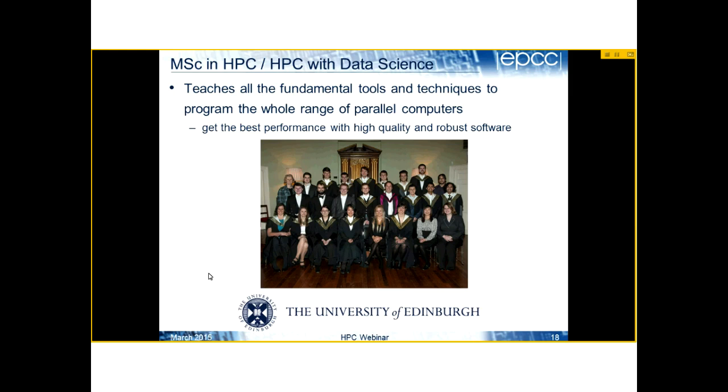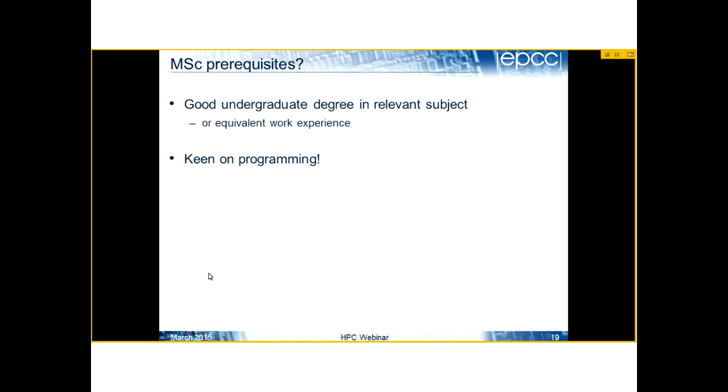But we also have a strong focus on robust and high quality software. So we hope that people come out of the MSc not only able to write parallel software, but also with generally improved software development skills. As I said, the MSc is offered by the University of Edinburgh. We're part of the University of Edinburgh, so it's a University of Edinburgh degree.